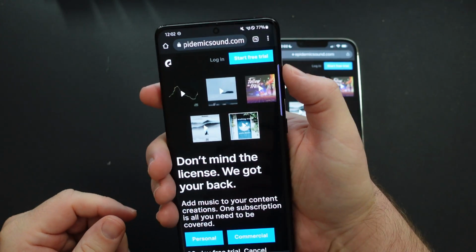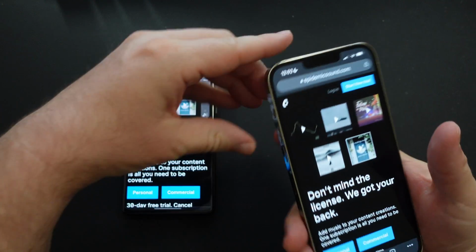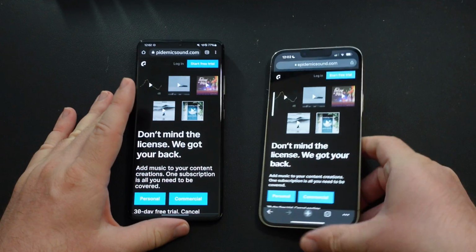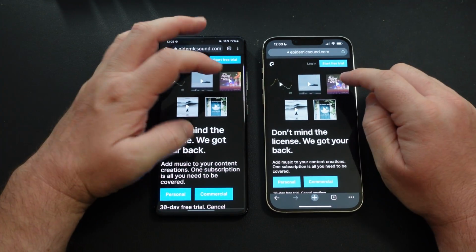So next we'll do a sound test. So I'm gonna make sure I have the speakers all the way up. As you can see, I do on the Galaxy phone, and then on the iPhone, make sure we're completely maxed out. We are now maxed out. And I'm just gonna play some songs and we'll decide which one we think sounds better.